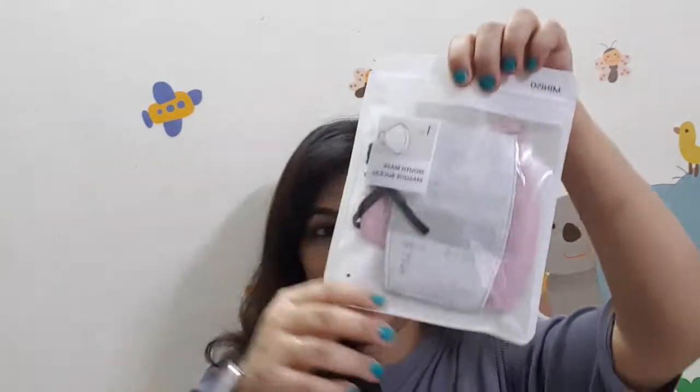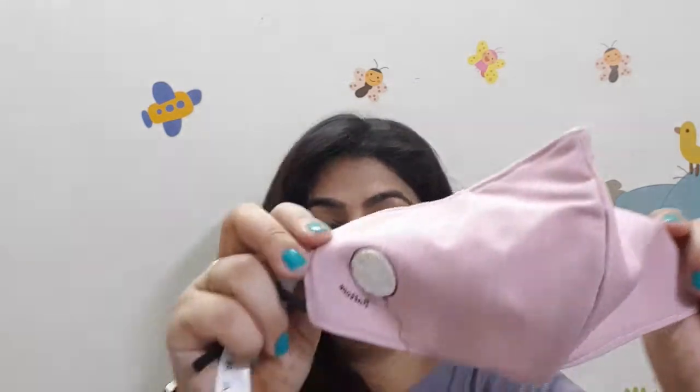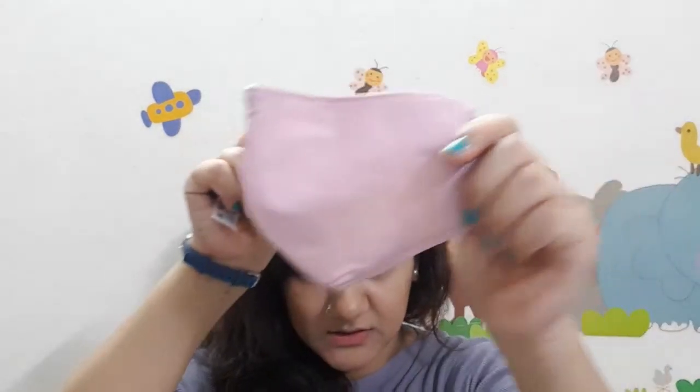The second important thing, as you all know, is a face mask for myself. Yeah, this is in this beautiful color. There is a balloon, a little design, a pastel pink kind of color. This is good. Why? I'll tell you.